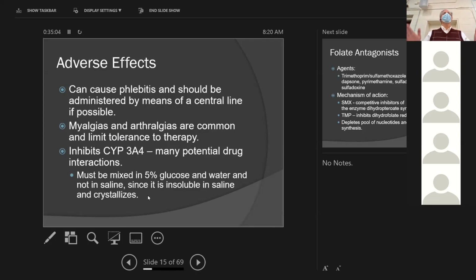Also, never give this stuff in saline. Never, ever give this stuff in saline, it'll fall out of solution. You give it in D5W. Questions? No? All right.